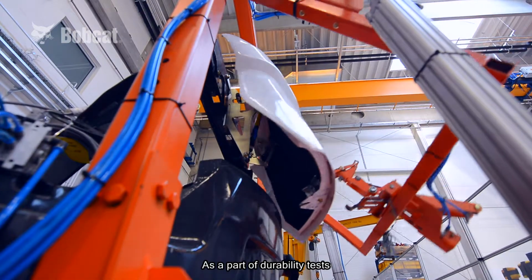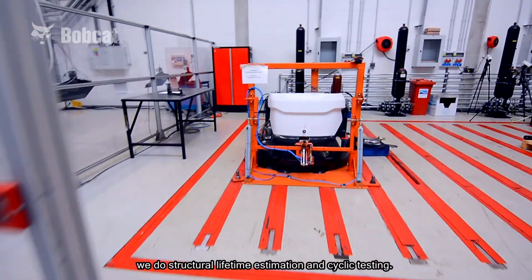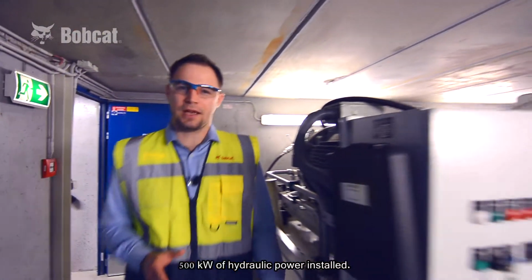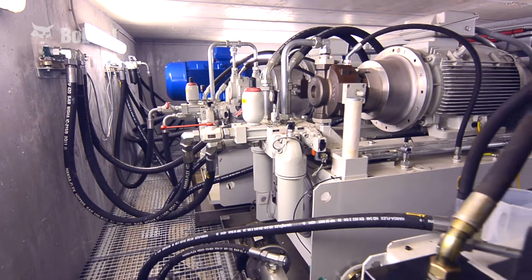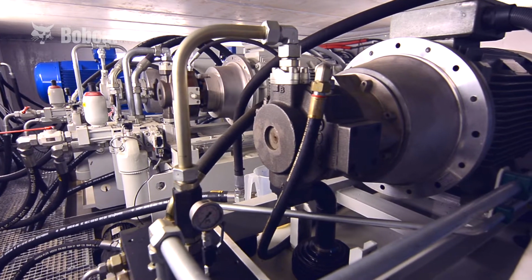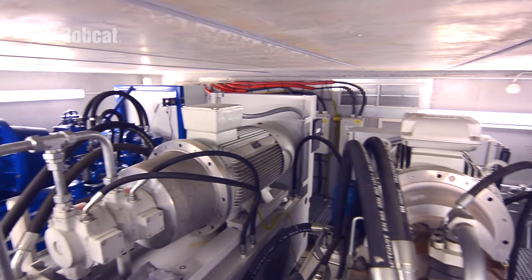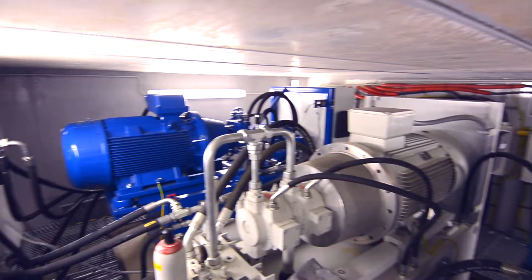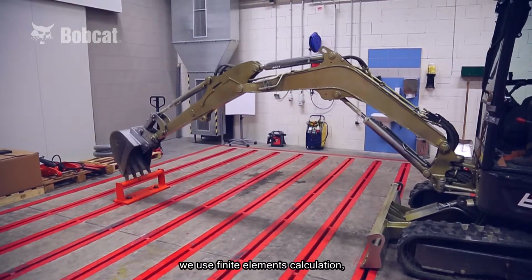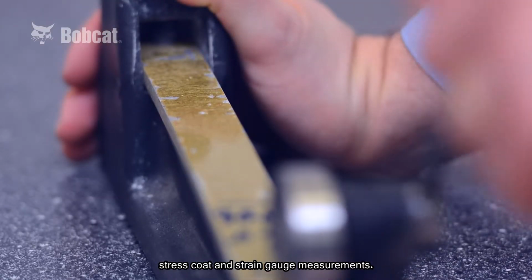As a part of durability tests, we do structural lifetime estimation and cyclic testing. For cyclic testing, we have 500 kilowatts of hydraulic power installed. To determine structural durability, we use finite element calculation, stress coat, and strain gauge measurements.